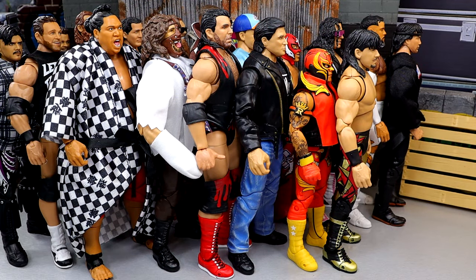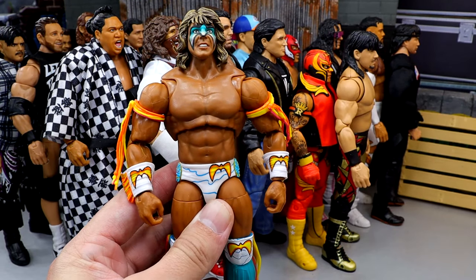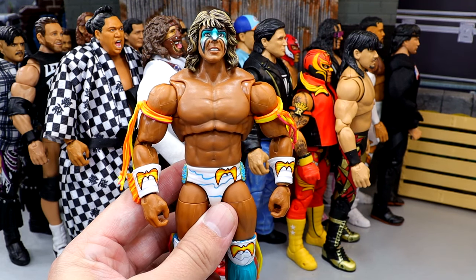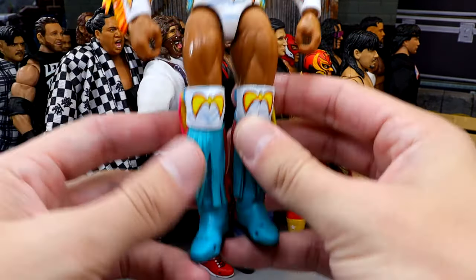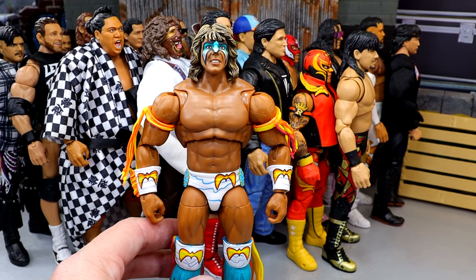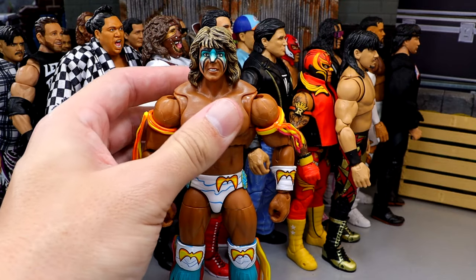Coming in at 17, we have the Amazon exclusive Grudge Match Ultimate Warrior. A very, very not talked about Ultimate. And I didn't get to review this set on the channel, but holy moly, what a great Ultimate, man. The colors here, the new boot sculpt he's got going on right here. Honestly, guys, he should probably be higher. I mean, he is very damn good. One of the better, probably my favorite Ultimate Edition Ultimate Warrior that they've done.